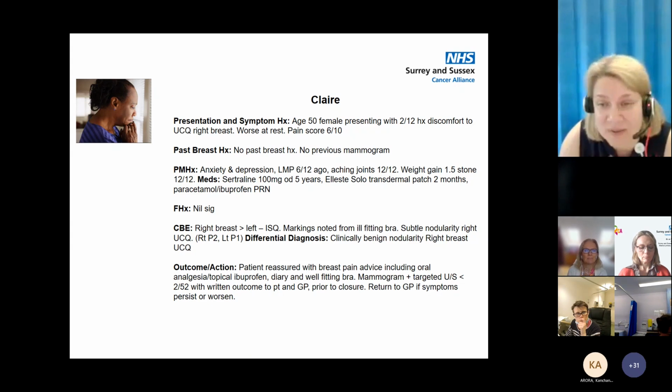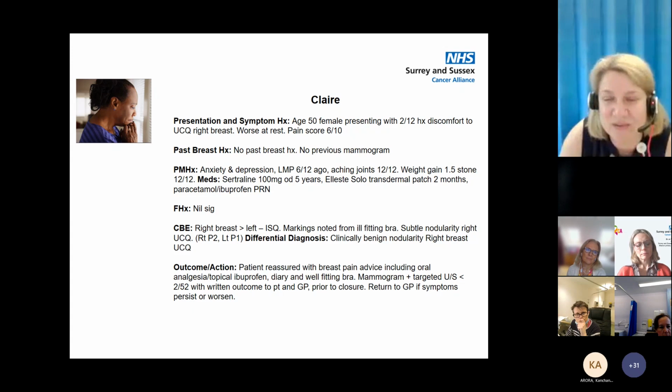There's no nipple change, there's no nipple discharge. There are markings on her breast skin surface, which indicates an ill-fitting bra. Slight increased lumpiness, nodularity to the right upper central quadrant. No discrete lumps, no lymphadenopathy. I've graded it P2 to the right breast, where I can feel the lumpiness, but P2 is consistent with clinically benign assessment, P1 to the left breast.